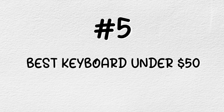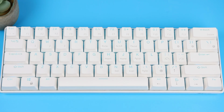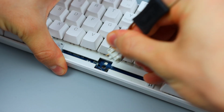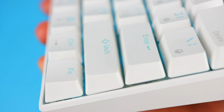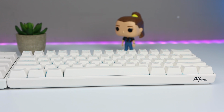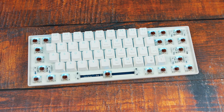Starting at number 5 with the best keyboard under $50, which in my opinion is the RK61. It's very cheap at $50, which is really good for a keyboard of this quality. The biggest feature on this keyboard is that it is hot swappable and it does have some pretty nice RGB. It can be used wireless and wired, and the keycaps are pretty decent even though they are ABS plastic. It's just an overall solid keyboard and nothing is very good on it, but nothing's very bad on it. But for $50, you can't beat the price.